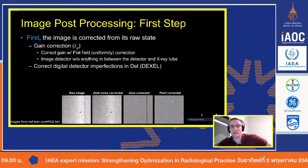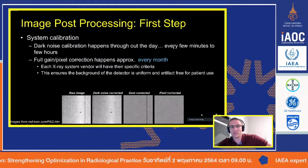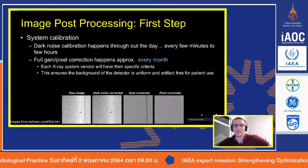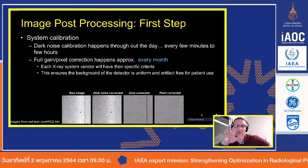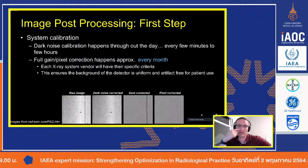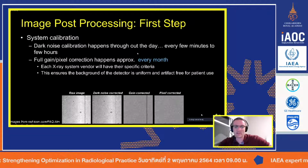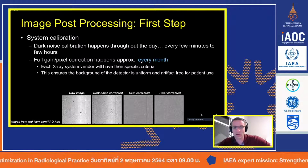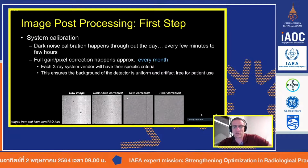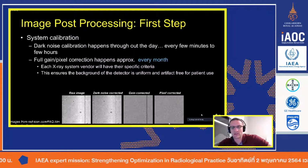The system does this basically throughout the day on its own. It's making dark noise and some raw corrections. Even sometimes you'll pull a trigger and you'll go set the patient up, come back in and pull another trigger for another view, and the system will have calibrated in between those shots. But the actual, and probably one of the more important ones, which is this gain and pixel correction, that's where the technologist usually every month has to take in a filter and actually image the detector. And this is for digital detectors, I should be very specific about. And they do that, and that helps keep the image nice and uniform.